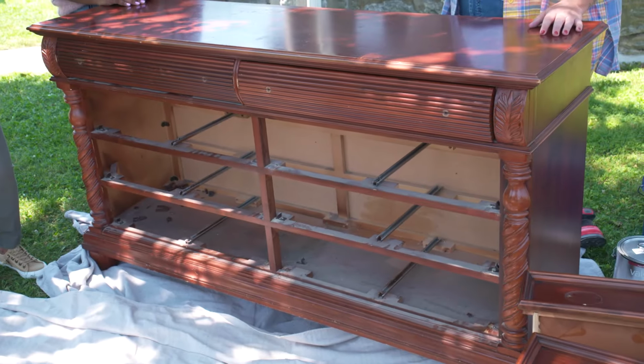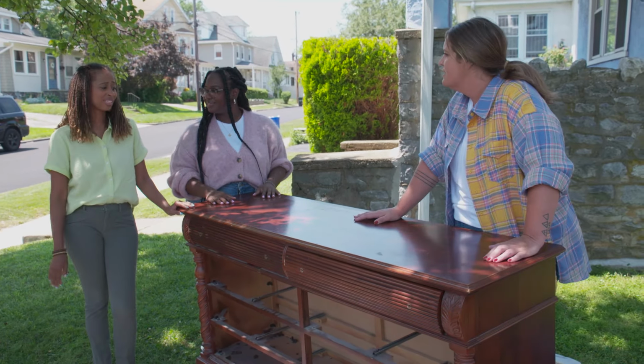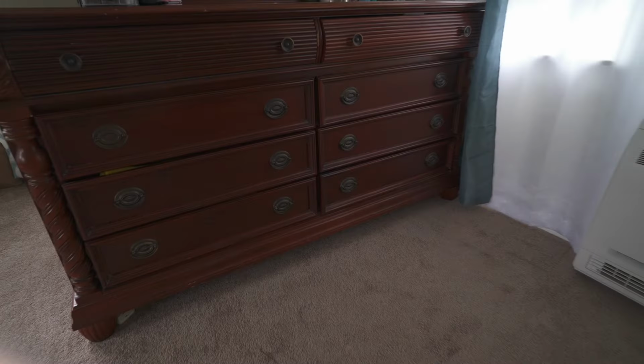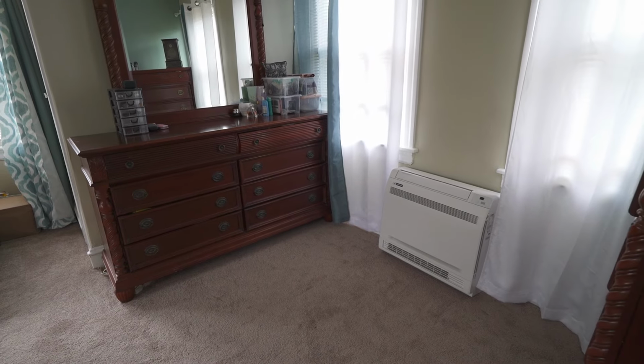Obviously, we're doing something with your dresser here. How do we feel about that? Oh, I'm so for it. This dresser's so old. It was the first piece of furniture that I bought when I moved here from North Carolina. And I really loved the sleigh bed look that was really popular back then. But it's almost probably 20 years old now.